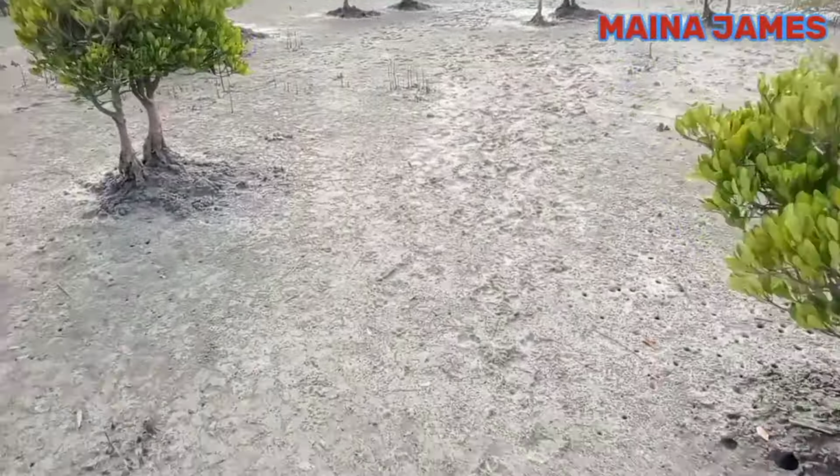The experience here is amazing, guys. These are the roots. Look at them. Wow, this is so amazing. I wish I had a drone so that I can fly and show you the aerial view. I might not be able to get inside there.